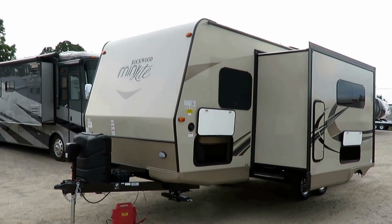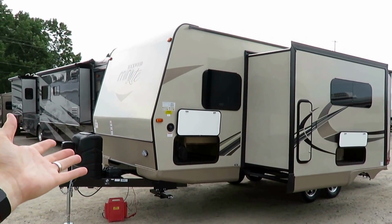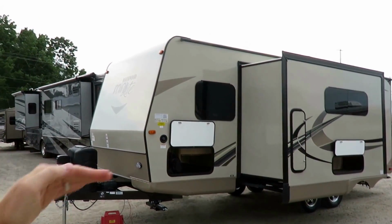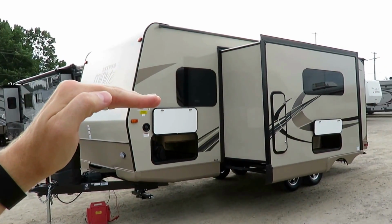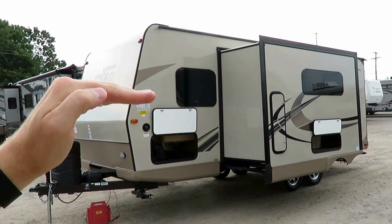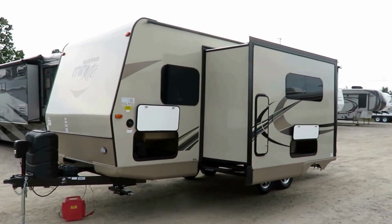If you relate trim packages or equipment packages in a camper to the trim packages of a car, LS, LT, LX. Most lightweights, most trailers, period, stop at the LT segment. Rockwood's one of the few that goes to the LS.